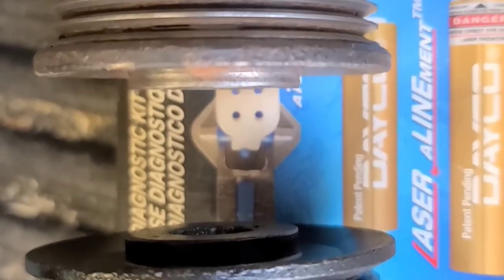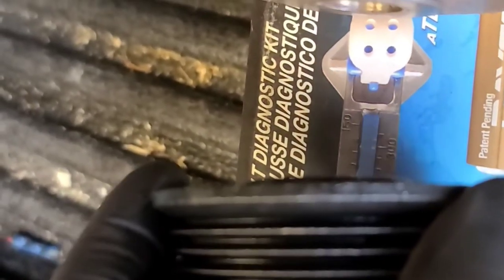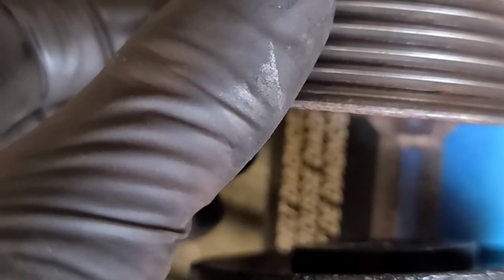So I took the pulley off the new alternator. There it is there on the left. And other than being painted, it looks relatively good. Here's the pulley off the original alternator. It's got the same number of grooves. It looks the same, has the same offset.